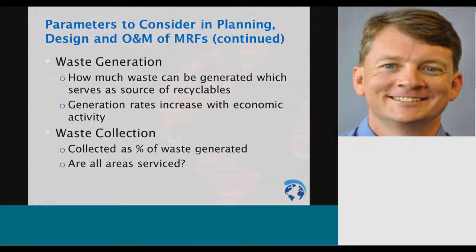So once we look at our waste composition, we understand what types of materials and how many materials are in that waste stream. We then go back into looking at the area that's going to be potentially serviced in a location where we place our materials recovery facility. We go back to what is the waste generation? How much waste can be generated to serve as the source of these recyclables? If we're going to expect to get 10 tons per day of materials, then our facility will be sized accordingly. If it's going to be less, it may change the technologies that we use, and if it's more, it may significantly change the technologies that we use.